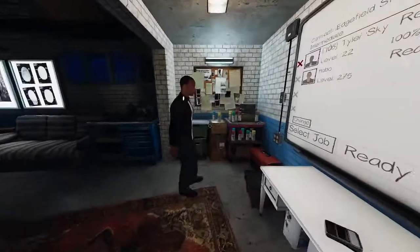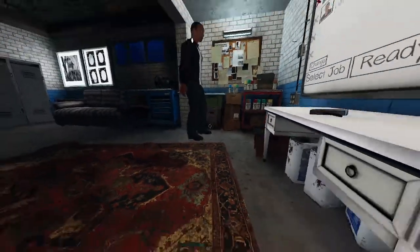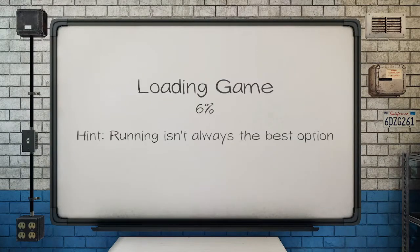Today we're going to be playing with Tyler. And for some reason, he's floating. I don't know why. It's kind of weird. He's Jesus, I think. But let's get right to it. We're going to be playing on, I think, Edgefield. I forgot. I was the one who selected it.